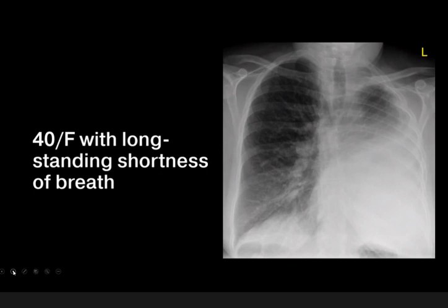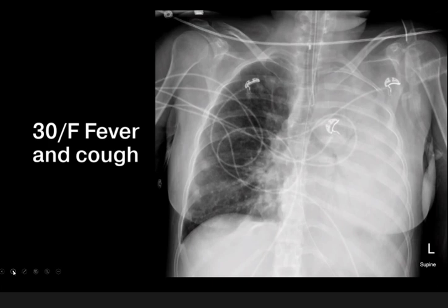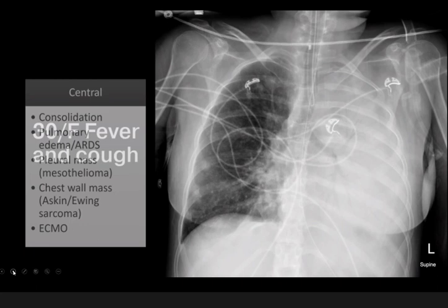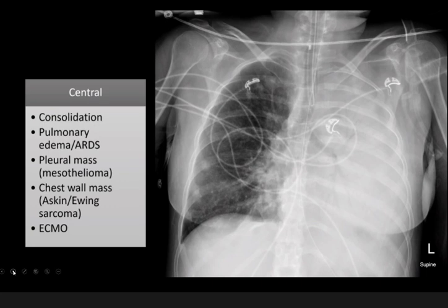Next, we have a case of a 30-year-old female with fever and cough. And we'll notice the left hemithorax is opacified. And the trachea, if we look in this case, is midline. So these are our considerations for a trachea that is centrally located. If you'll notice, there is a very evident air bronchogram sign in this patient. So this is consistent with total consolidation of the left lung. And in the right lung, if we look, there are also patchy ground glass densities. If we correlate it with the history of this patient, this is clearly a case of pneumonia.